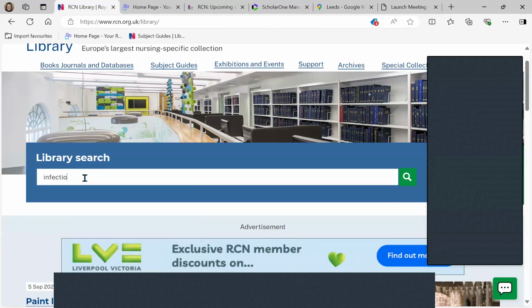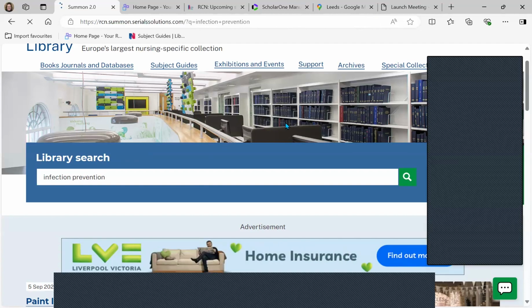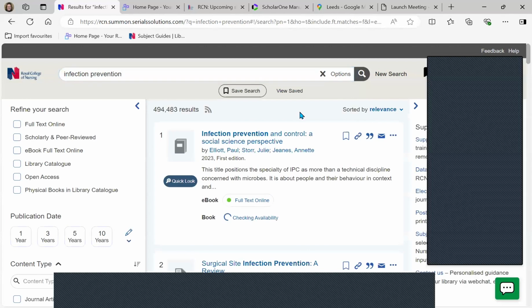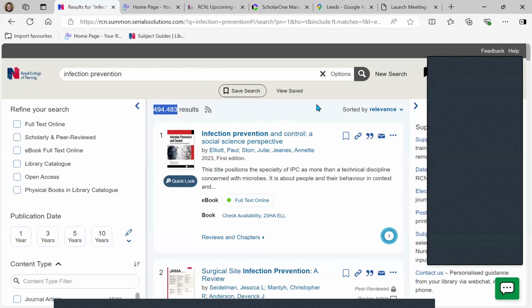If I just search infection prevention and then click search, wait for it to load. You'll see, hopefully, that you get a lot of results. For infection prevention as a general search, you've got nearly 500,000 results, probably a bit more than anyone is ever wanting to read. So you can then start to use some of the filters.